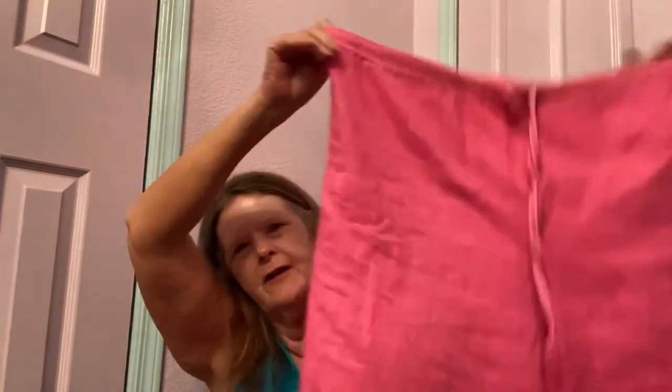So I found the same thing in pink. I was thinking about lotting them up together, but no, because people may only want one. They may not like a color. So I'll be listing those separate. And we'll have to wait and see what they bring.